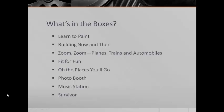The Zoom is a transportation theme. Kids can build car tracks, train tracks. You can build balsa airplanes. Fit for Fun has a lot of low stress fitness equipment, along with books and DVDs on fitness. It's designed to be used. You don't have to have special gym clothes. You can just come in and use them.